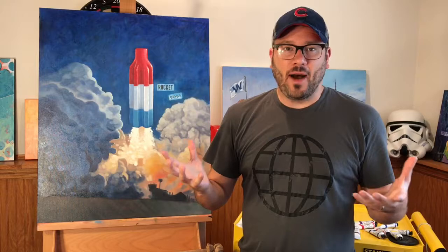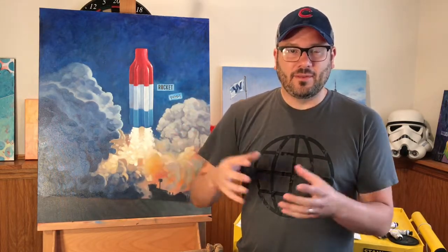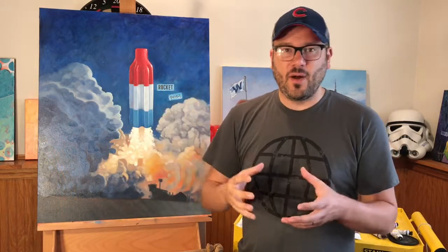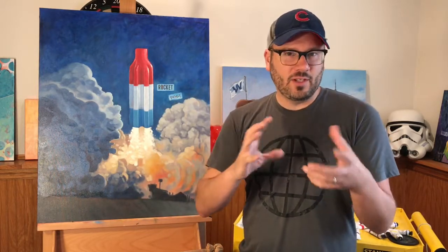So I drew this bomb pop, classic childhood popsicle, and I like to add whimsy to things. And one way that I do that is by changing the scale, making something either bigger than it normally is or smaller than it normally is, or by putting the object or the idea in locations and environments that it wouldn't normally be in.